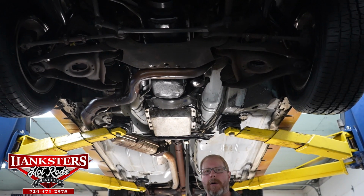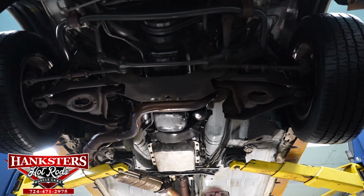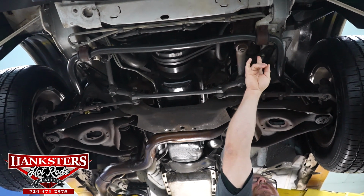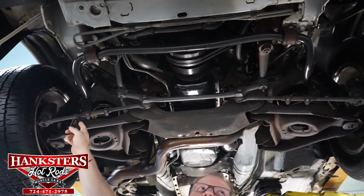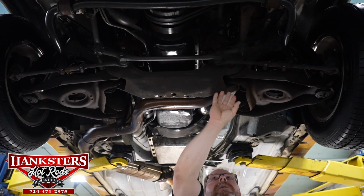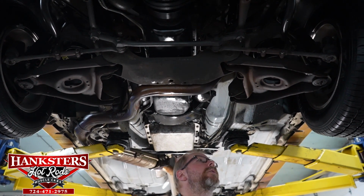Again, this is going to be all the factory GM stuff that this car originally came equipped with. So up front, you're going to notice that we do have our sway bar here, and those links there and the bushings here at the frame, those are in great shape. Your sway bar end links up in here, those are all in good shape. Bushings and all look great. Tie rods, ball joints at both ends of the tie rods, those all look good too.